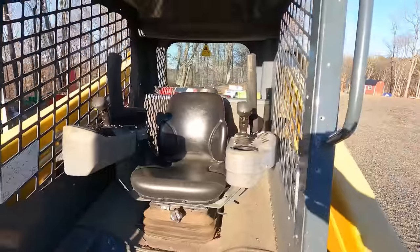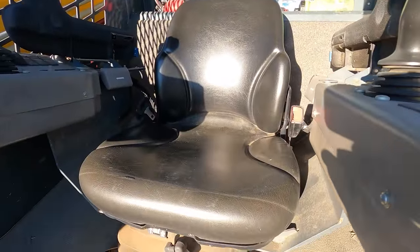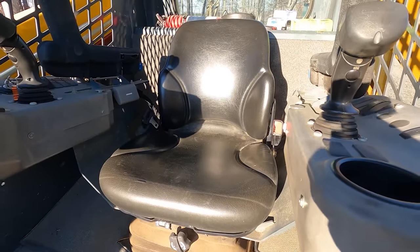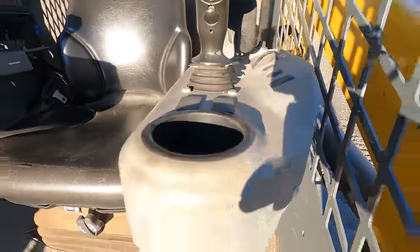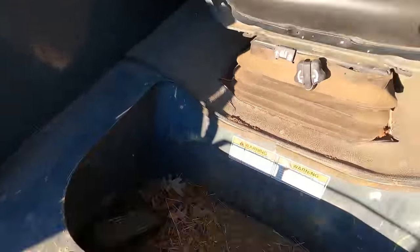So inside the cab, the operator station right here, you've got a pretty high quality seat, a little tear in that seat, not a big deal. Expect wear and tear. These machines are climbed in and out of all the time and they're put through a lot of abuse. Cup holder looks pretty good. Not a lot of grease and oil or anything like that in here. Got a little bit of debris.